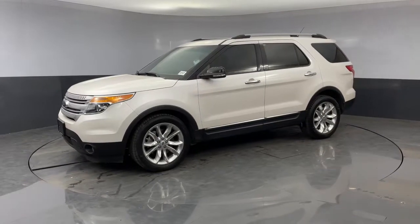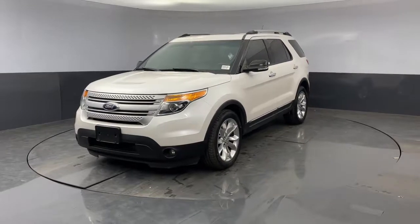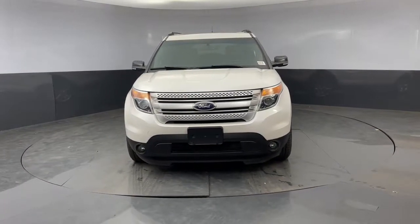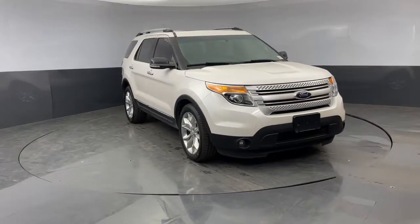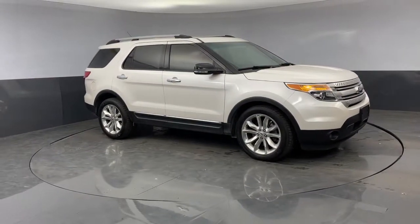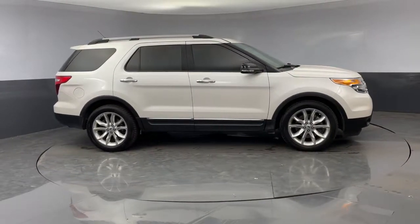Here is a wonderful 2015 Ford Explorer. With less than 120,000 miles on the odometer, this vehicle stands out from the rest. Handsome and rugged, this Explorer delivers solid midsize SUV versatility. You'll tackle every project and adventure with confidence and style, whether you're towing, off-roading, or building road trip memories.